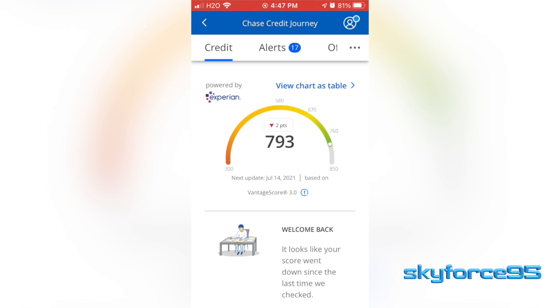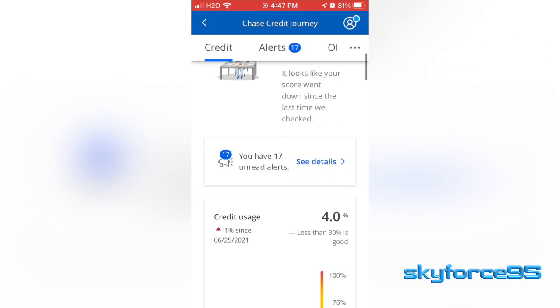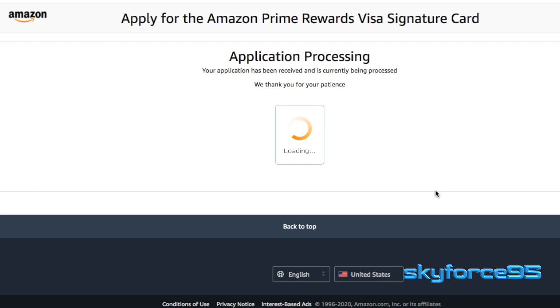Nevertheless, I would still recommend that you have at least 2 years of credit history before applying and have a credit score above 700, above 750 ideally, with no derogatory remarks and not too many hard inquiries. For me, it pulled the Equifax credit bureau. Chase does tend to pull this particular bureau, so keep that in mind.